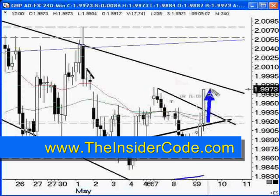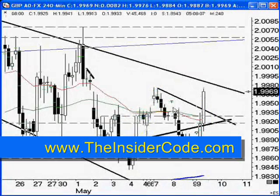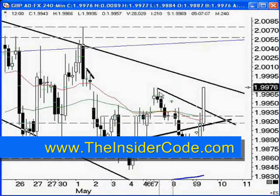Remember, anytime you see one of these big bars, you've got to be ready for the follow-through. Just like you saw here, the market pushed up into resistance, went sideways for just a few bars. There was actually a nice retracement here, and then boom, you've got the follow-through. So you've always got to be on the lookout for that, because once you see these big bars showing momentum, especially when you're showing the momentum at a breakout point, which this is.